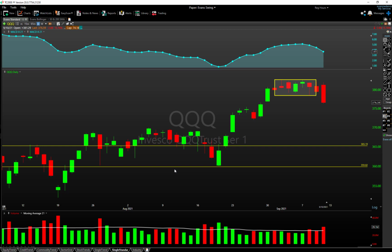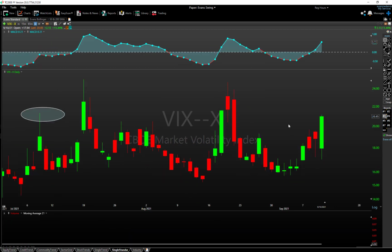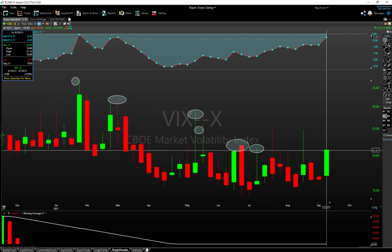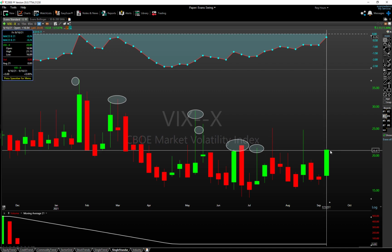So that is the landscape for the overall market. Hopefully that was helpful. Let's take a look at a few other markets. Let's take a look at VIX. You can see this is the VIX that I was talking about, closing back up, especially on a weekly chart here. So we've been getting a lot of fades. Every time we get pushed up on this VIX over 20, it basically aggressively gets faded. Notice this week, though, we did not see that fade.